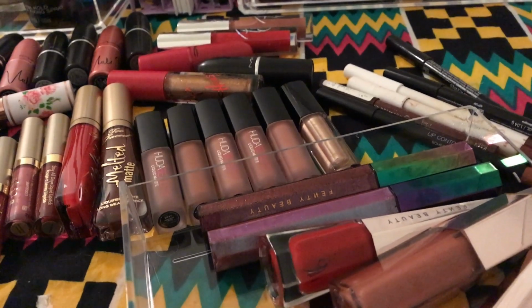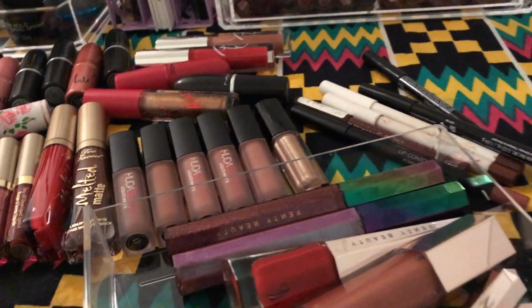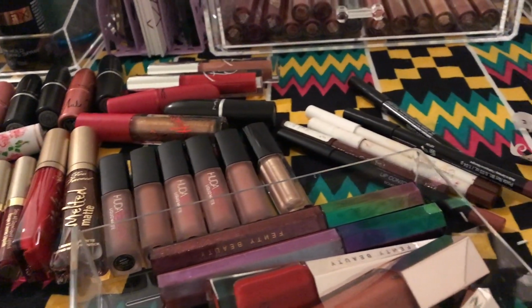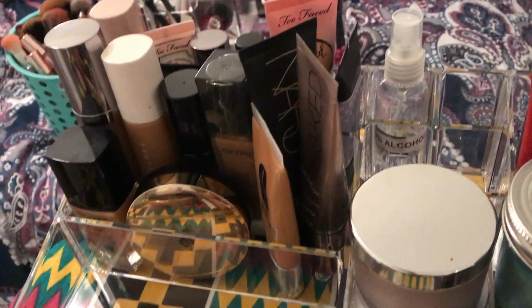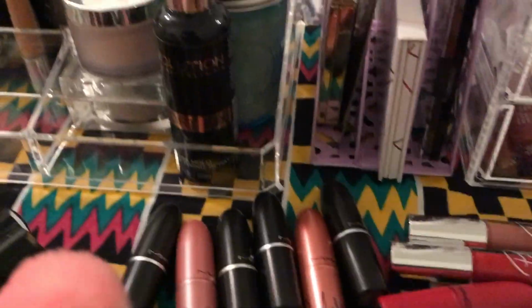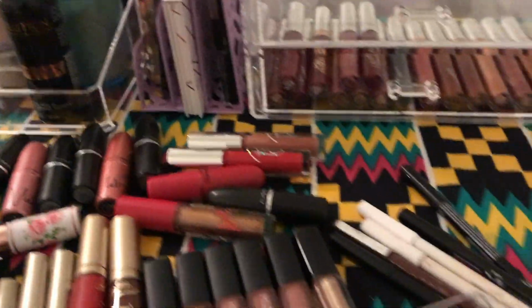This is just getting really challenging, but I'm not gonna give up. I'm gonna figure something out because the way my vanity has been has just driven me up the wall. One thing I have figured out is this little space right here. I have my primers in the back, my foundations in the front. I have my most used setting powders, setting sprays, palettes.